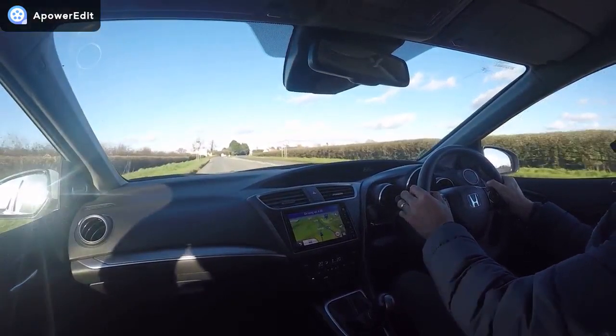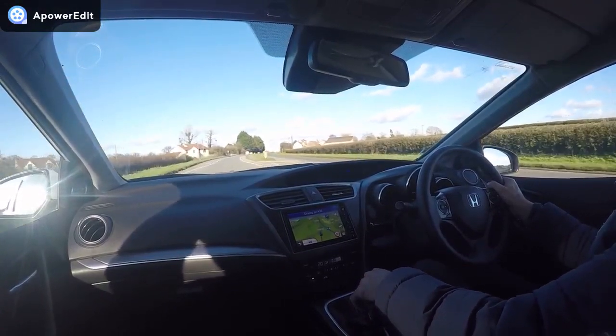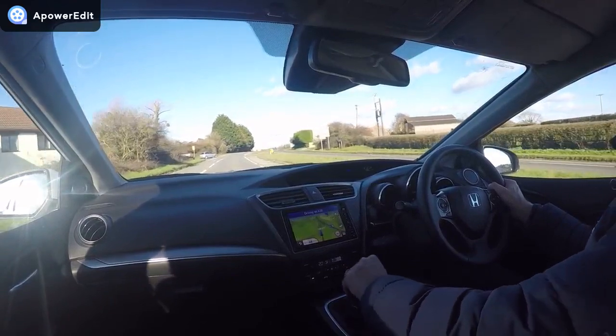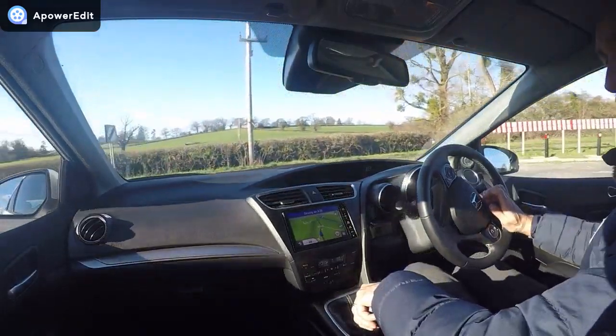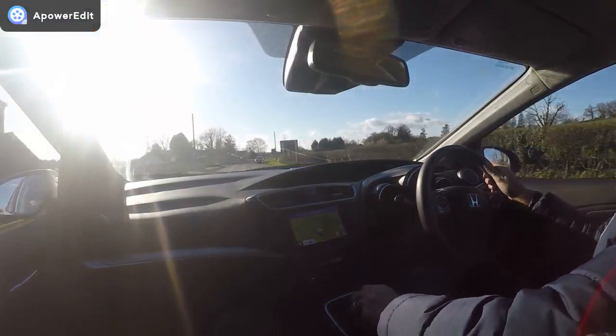Brakes on the car, just wait to get to this sharp turn and leave it a fraction later than normal, give them a bit of a shove. So really nice solid brake pedal on the car. What I'm looking for again is any signs of any kind of pulsing or vibrations coming back through the brake pedal, and it should pull the car up nice and straight, which it does in all respects.